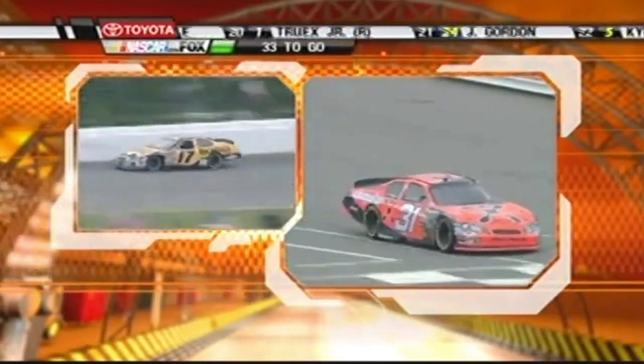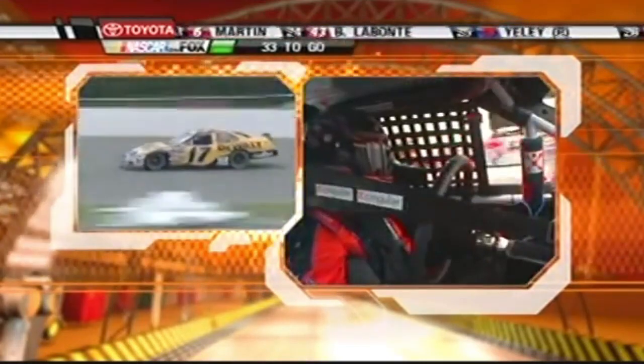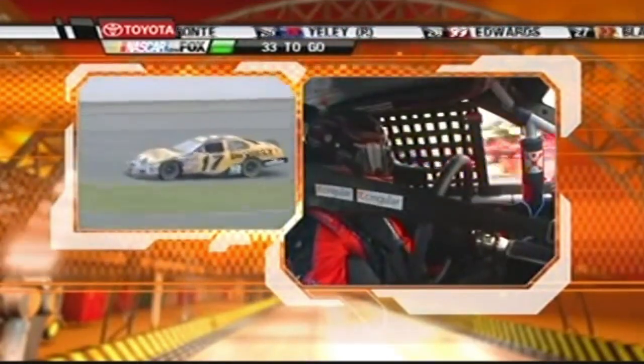And the things these teams cannot do here is make a mistake. You can't have lug nut problems. You can't have a speeding problem. Jeff Burton too fast exiting. A great day gone awry. And here he comes back for the penalty, a drive-through at pit road speed.